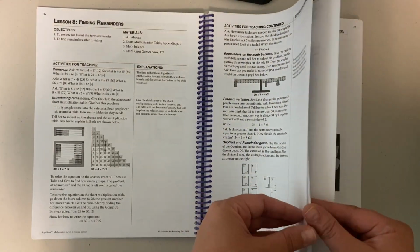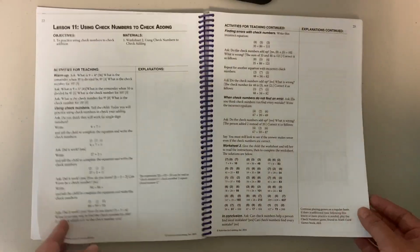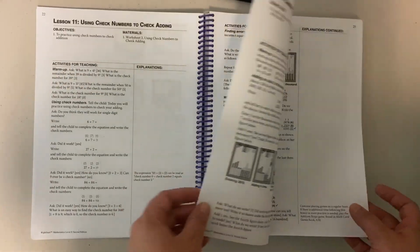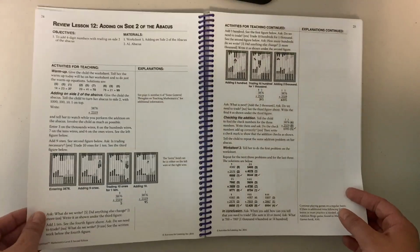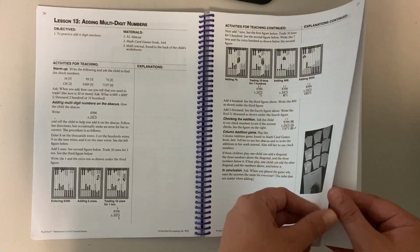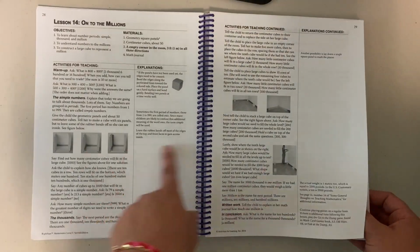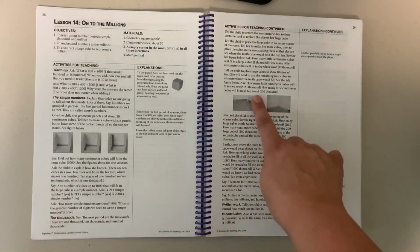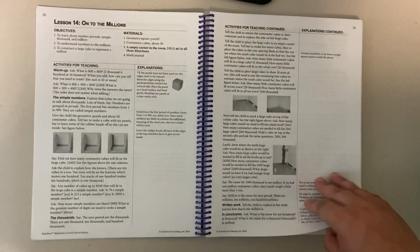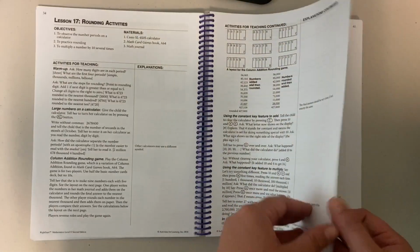And then here's kind of our flip through. Remainders, check numbers, which I think we learned in the previous year, right? I think that was a review. Anyway, this one was fun with the millions. We did this in the corner of our house and visualized a million. That was fun. Here's your large numbers and rounding them.